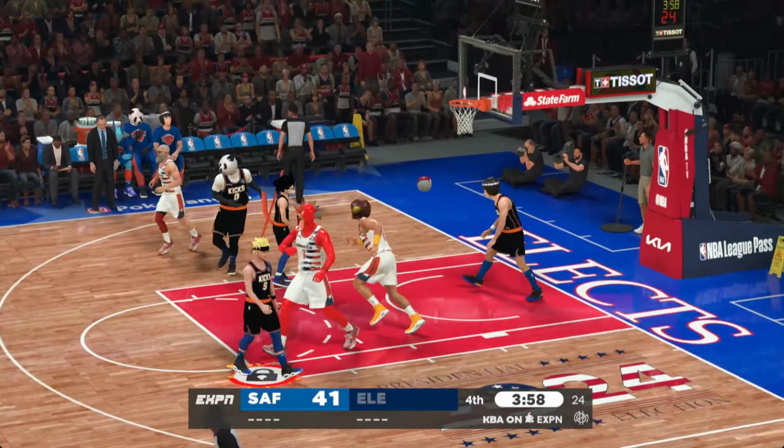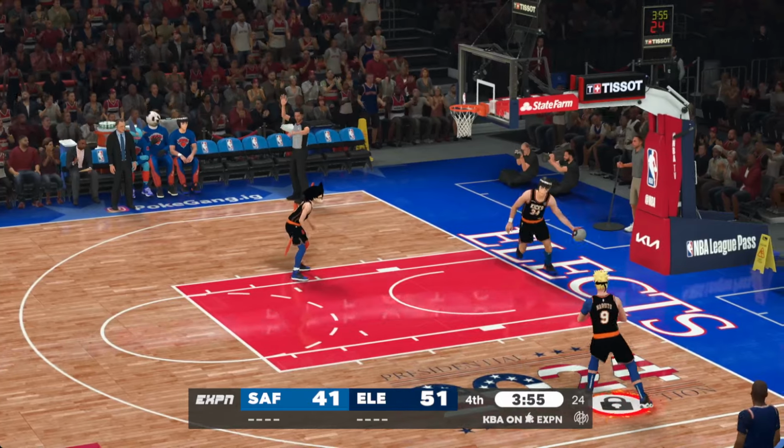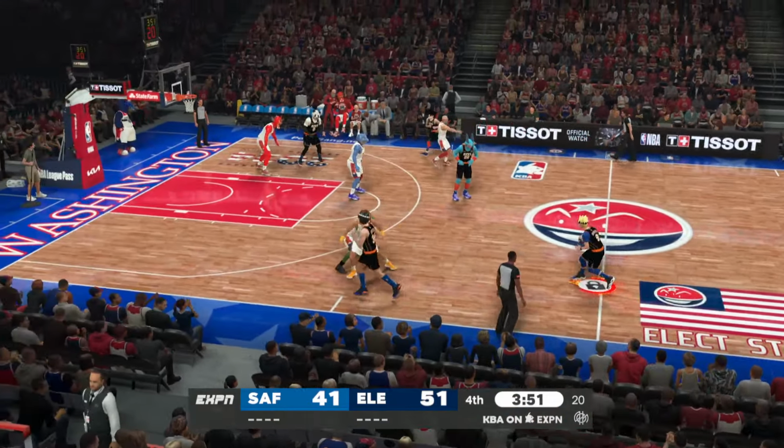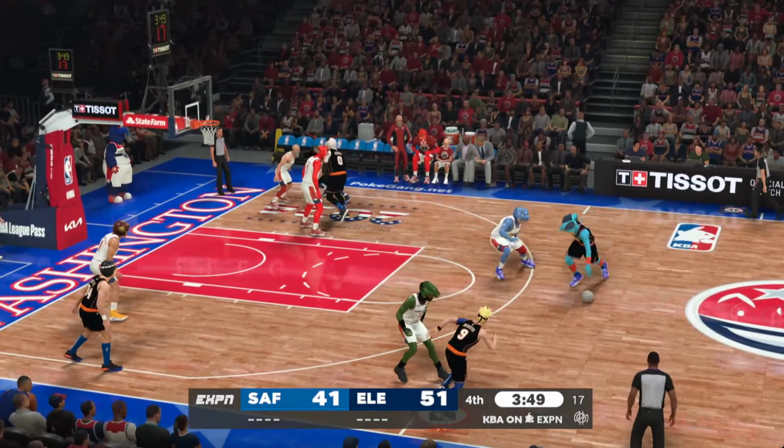That one goes in, and the Wizards lead by 10. And that tells the tale here today, guys. Throughout this game, they've been able to get the ball in tight and finish.